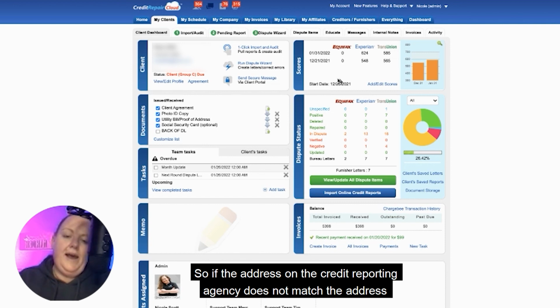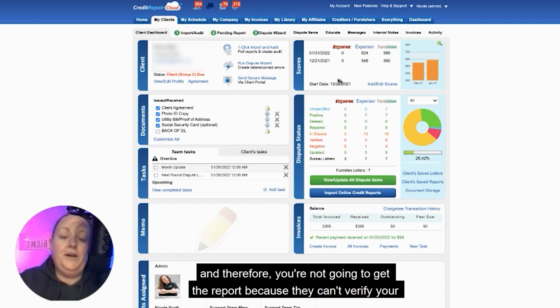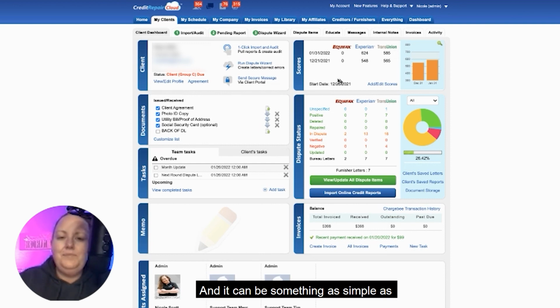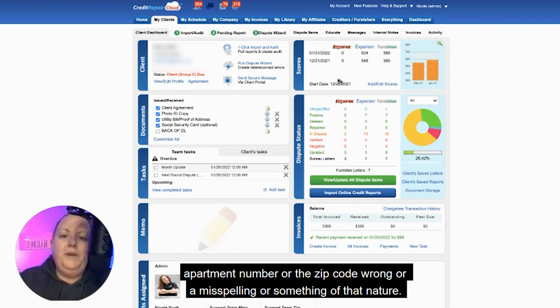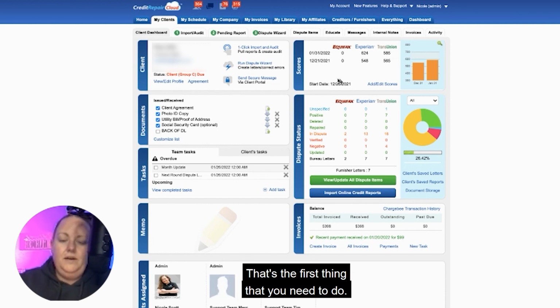So if the address on the credit reporting agency does not match the address with the credit monitoring company, that can make their databases clash, and therefore you're not going to get the report because they can't verify your identity based on the addresses not matching up. And it can be something as simple as apartment number, or the zip code wrong, or a misspelling or something of that nature. But you always want to verify the address is correct on your credit report. That's the first thing that you need to do.